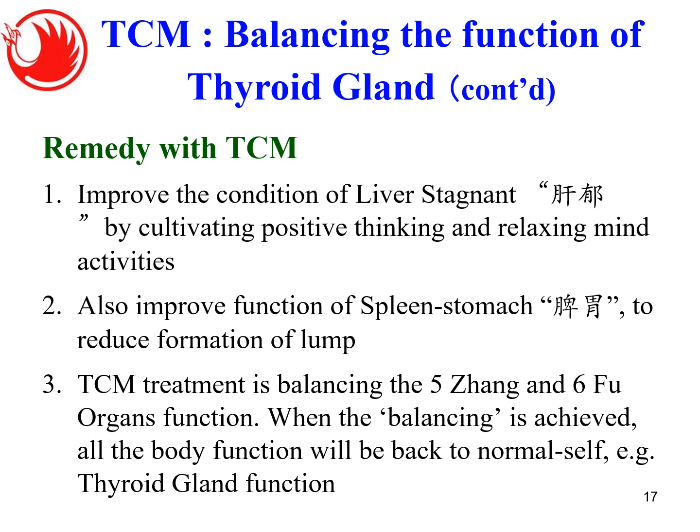So TCM treatment focuses on balancing the function of the 五脏六腑, the 5 zhang and 6 fu organs. These organs represent different aspects of our internal system. And when their functions are harmonized, the body can return to a state of equilibrium, meaning balance. So the holistic approach is essential in restoring the normal function of the thyroid gland.